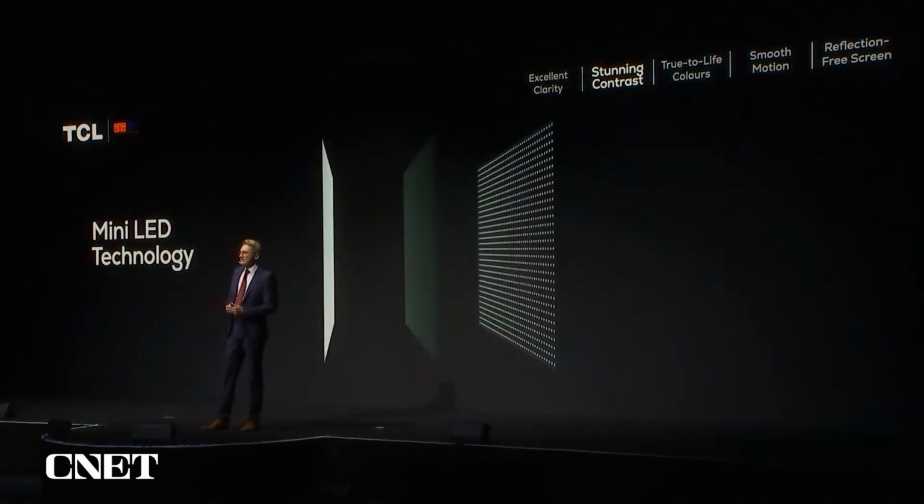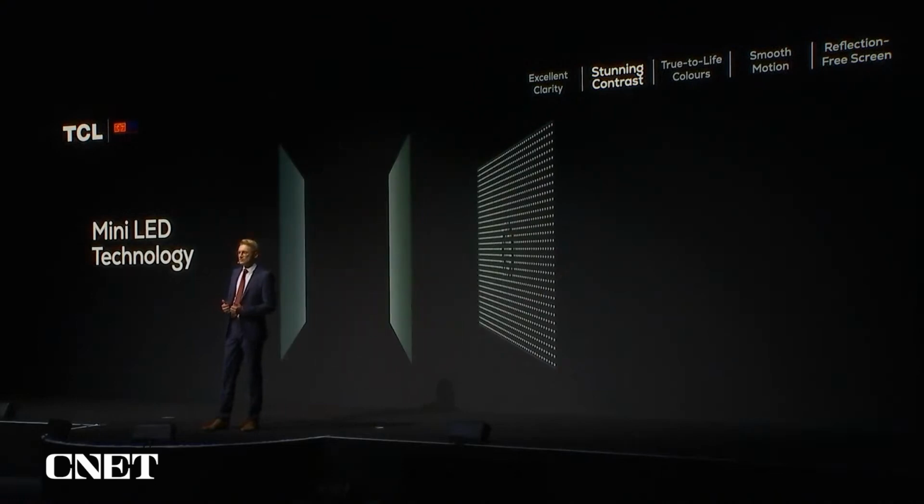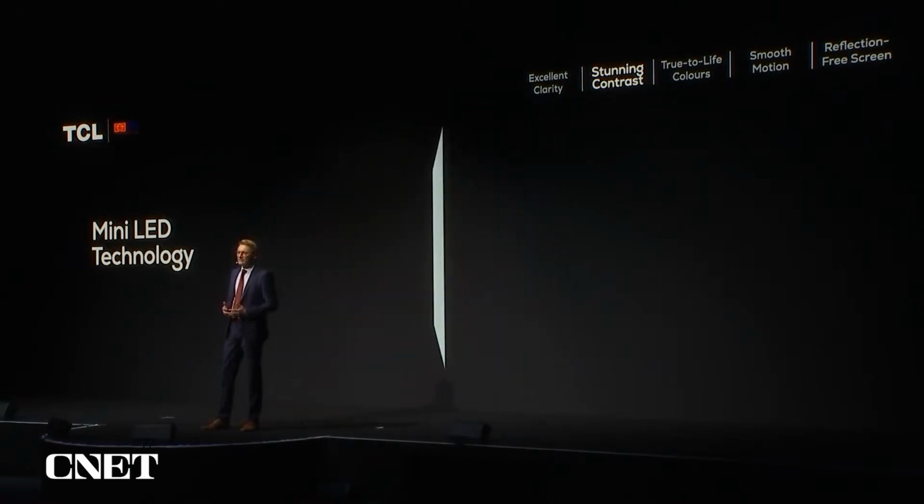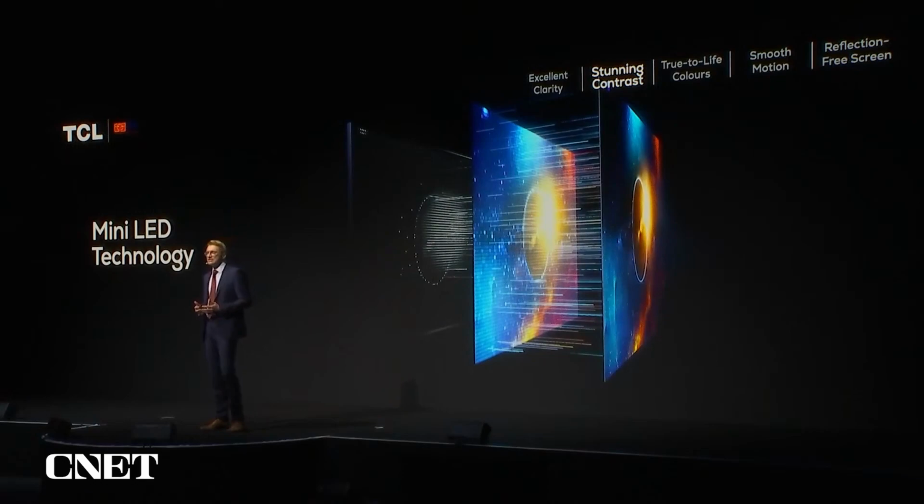The second important area is dynamic range a screen can deliver using its peak brightness and the contrast. At TCL, we believe that Mini LED technology is the best solution for the top-of-the-line TV in your bright living room.